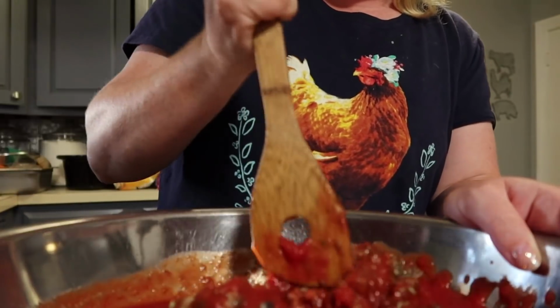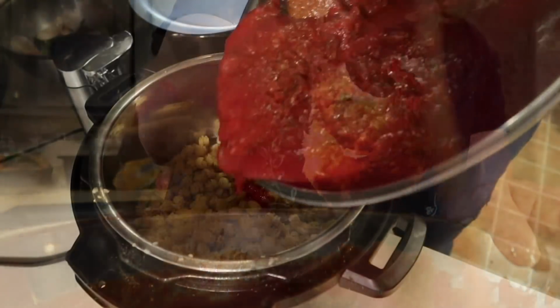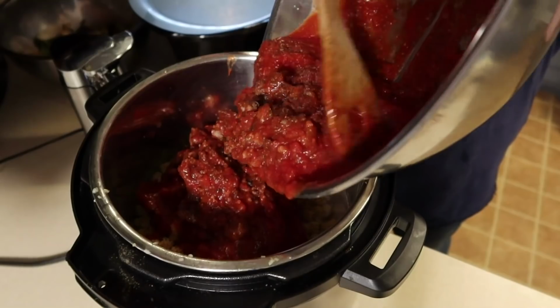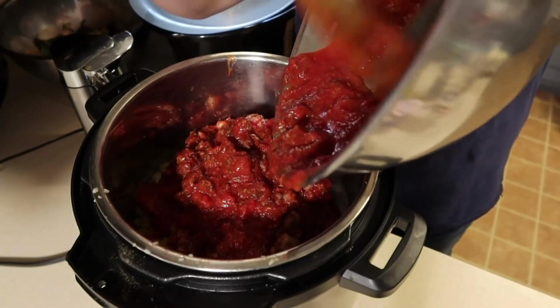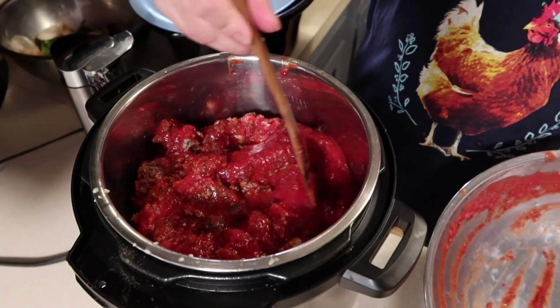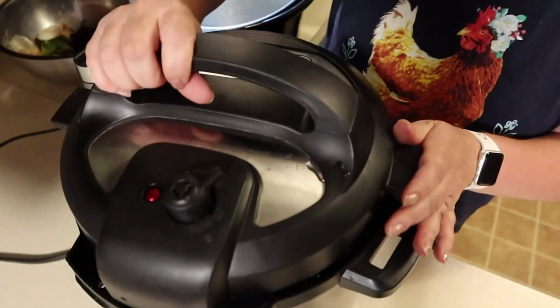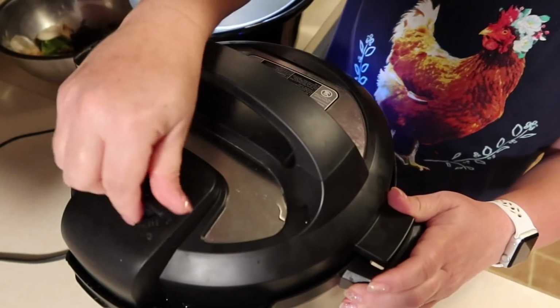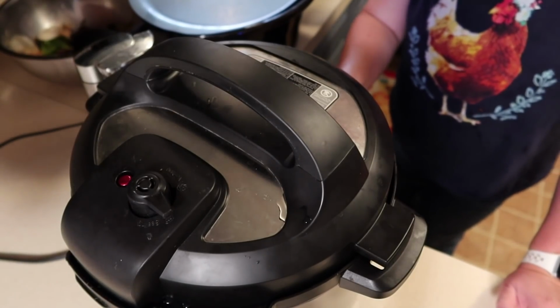Which we all know, and if you're new to the Instant Pot, it will not really be 4 minutes total whenever you count in the time to build the pressure and release it, but still, it's hands off once we put the lid on. I'm just spreading it around to make sure all the noodles are covered. And then we will put it on manual high for 4 minutes.